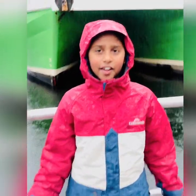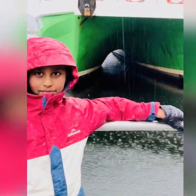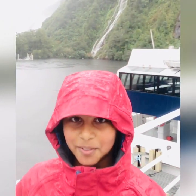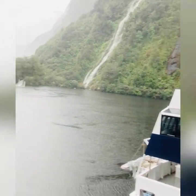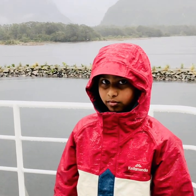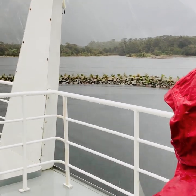Hi guys, so I'm here at Milford Sound and we're gonna have a lovely ride on these boats. And the boat is moving now. Welcome aboard. Milford Sound is one of the loveliest places in New Zealand. What a spectacular day.